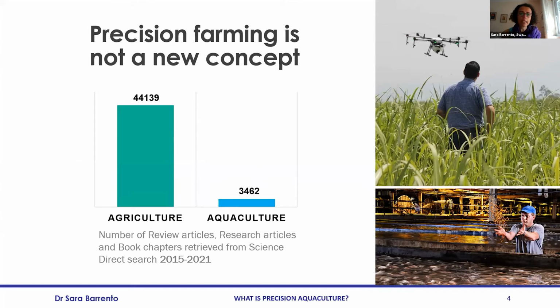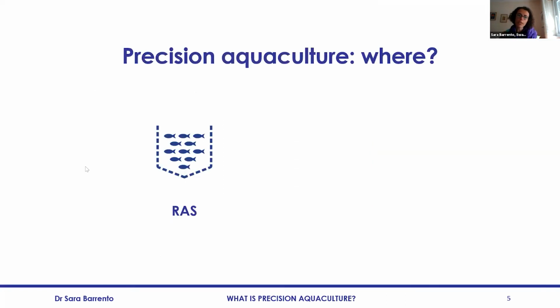Just talking about the literature, we have 10 times more literature about precision farming in agriculture than aquaculture. And we are used to seeing satellites and all these things in farming for crops and animals in land-based, terrestrial systems. But in aquaculture, we have precision, especially with recirculating aquaculture systems.